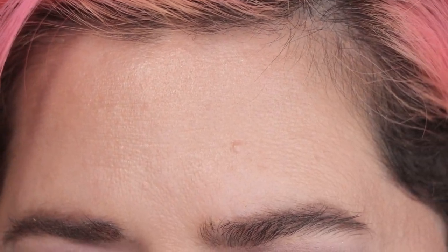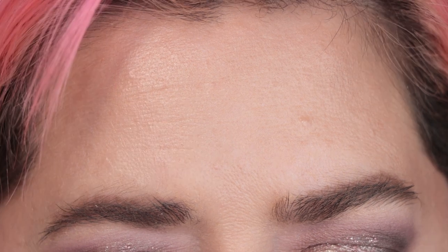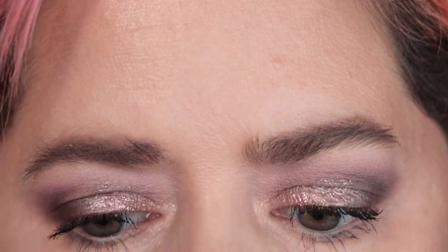I mean, it's not the worst thing in the world. It's not settling into lines. It doesn't feel drying. It doesn't feel hydrating, but it doesn't feel drying. It's not uncomfortable. It's just, I don't really like how it looks. The shades just never quite work for me, and that did not get any better with this reformulation. If I had to give a grade to the ALMAY Ageless Foundation, I'm gonna go C minus.